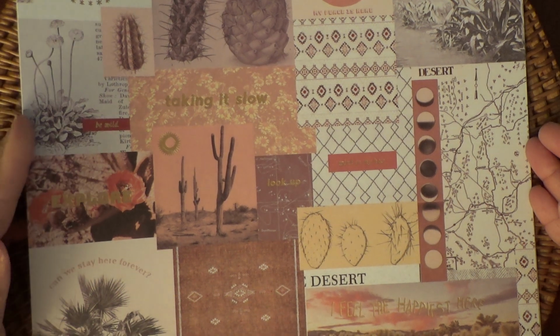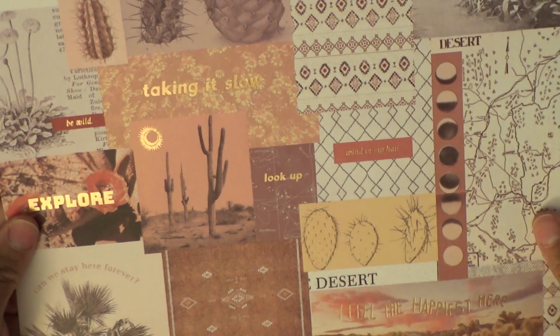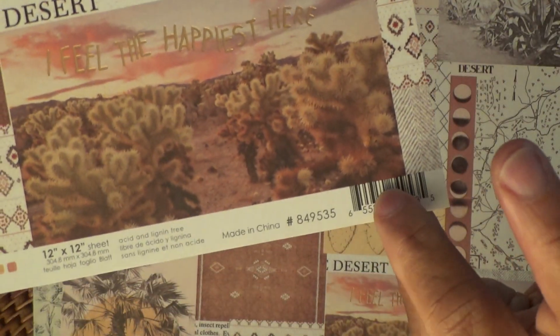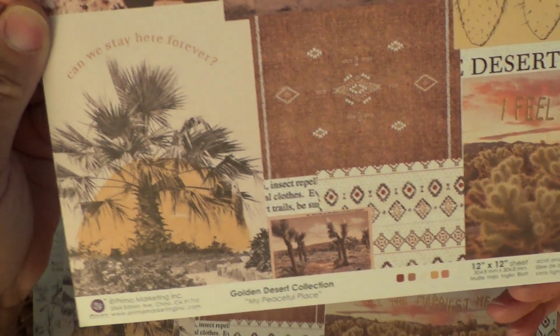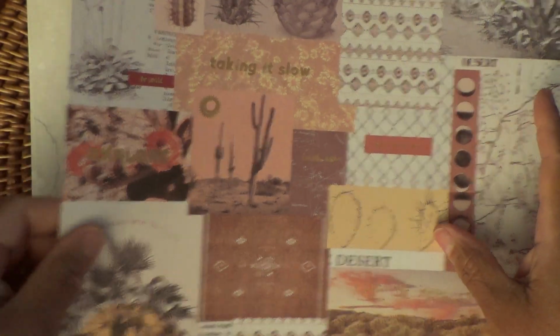And then this one is by Prima. It's the Golden Desert Collection. It's called My Peaceful Place. And these are so nice. There's like a Southwest design. Super pretty. Look at that. Feel the happiness here. I don't know what I'm going to do with that, but it's gorgeous. Can we stay here forever? And then on the back, this really nice design. I got 2 of those.